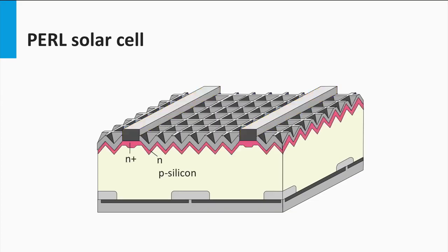The emitter layer is smartly designed. As discussed in the previous blocks, the emitter should be highly doped underneath the contacts, which in the PERL concept is achieved by heavily phosphorus diffused regions. The rest of the emitter is moderately doped, or in other words, lightly diffused, to preserve an excellent blue response.